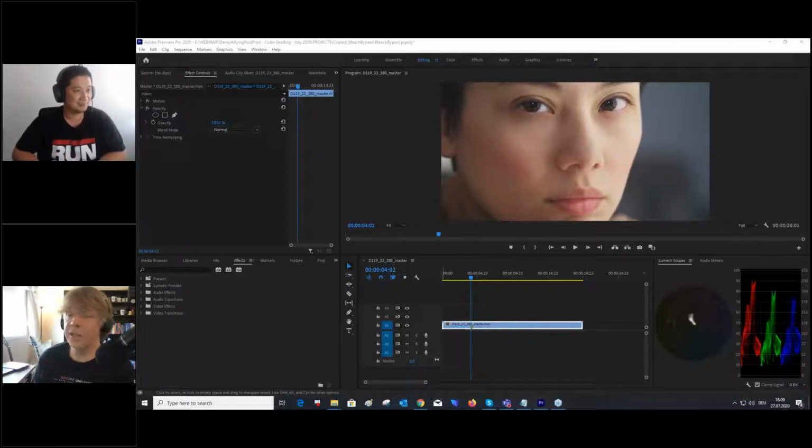Okay. Yeah. That's a good point, Greg. I'll remember to show you the log workflow inside Looks as well. Yeah. I'll make a note to do that. Sure. So. Okay, over to you, Max.